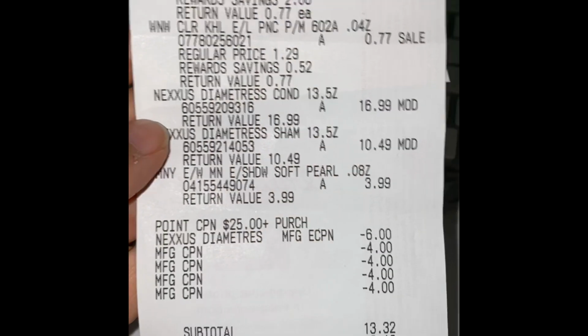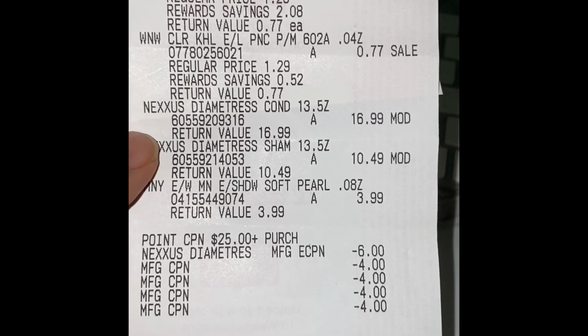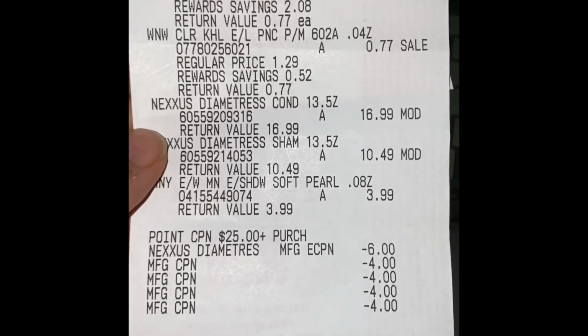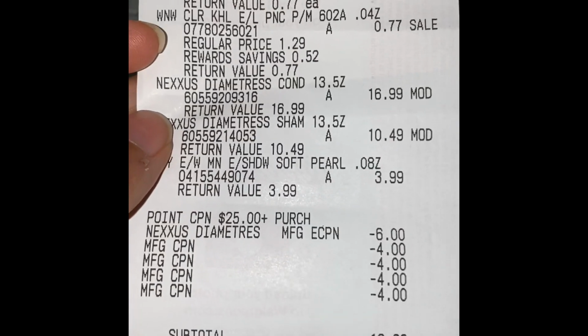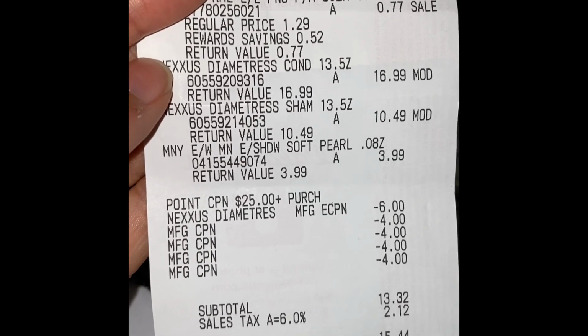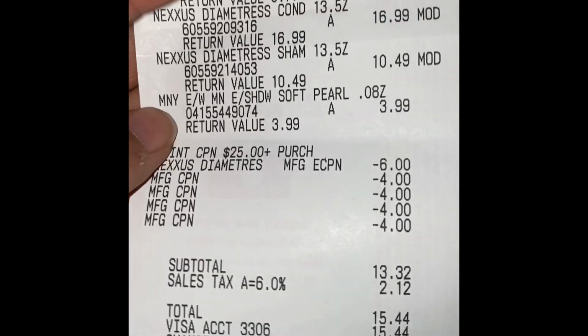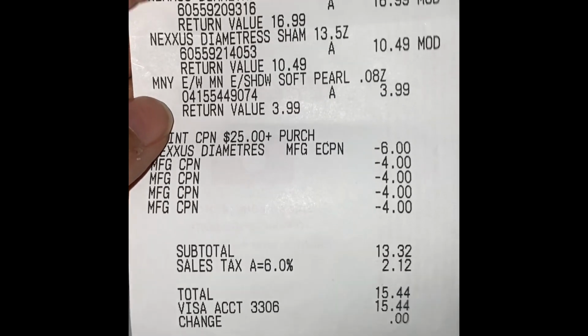Let me go ahead and show you guys my receipt. Okay guys, so here's my receipt. As you can see, 4 of the Wet n Wild eyeliners rung up at 77 cents, so $3.08. And then here's another one that rung up at 77 cents. And then this Nexus conditioner rung up at $16.99. The Nexus shampoo rung up at $10.49. The Maybelline eyeshadow rung up at $3.99.